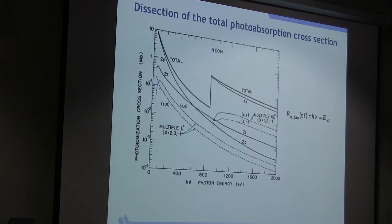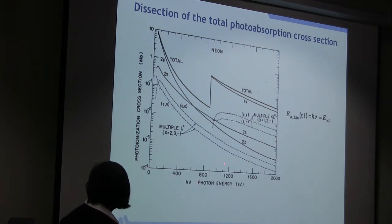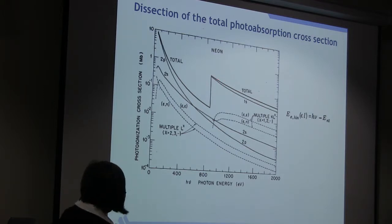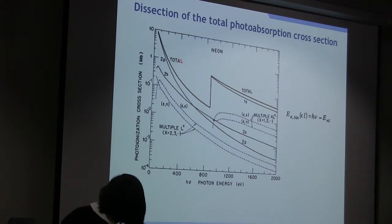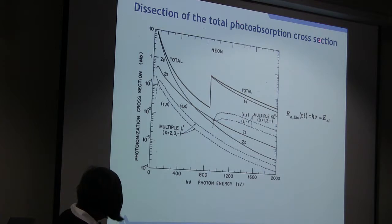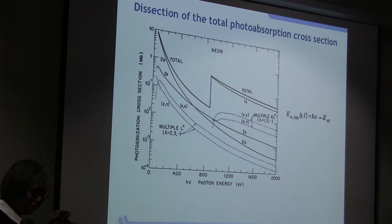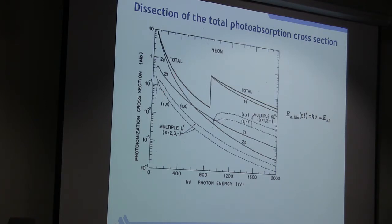But let's focus in on photoabsorption. If you come out here at some particular energy, what you see is that if you get above the threshold, you eject a 1s electron. But it's not as if you don't talk to the other electrons at all. They're also there. You can actually dissect this photoabsorption cross-section into all the partial cross-sections. And this was done way before synchrotrons. This was done with an X-ray tube and photoelectron spectroscopy, because of course for each one of these shells, you know exactly what the electron energy should be coming out from each.